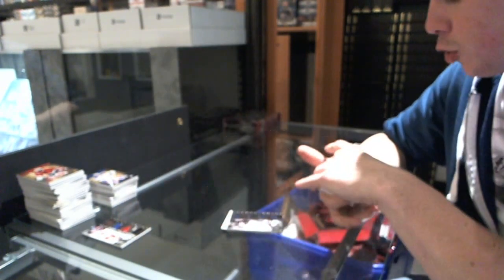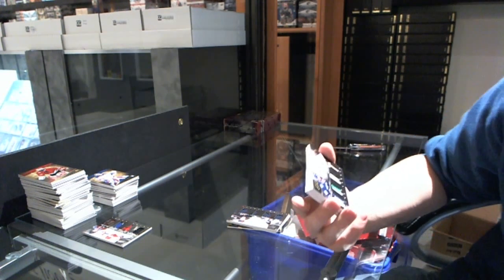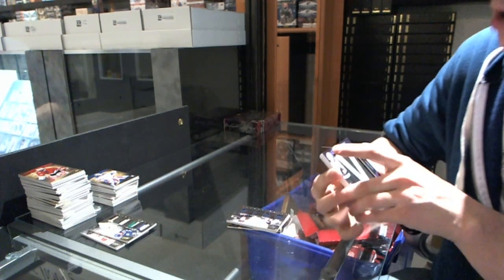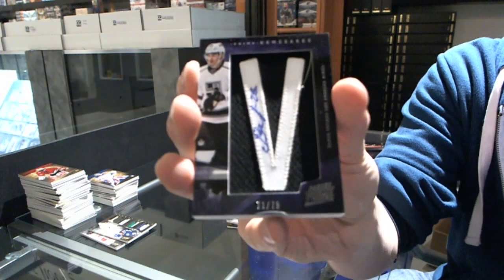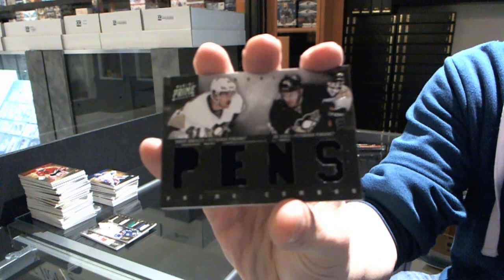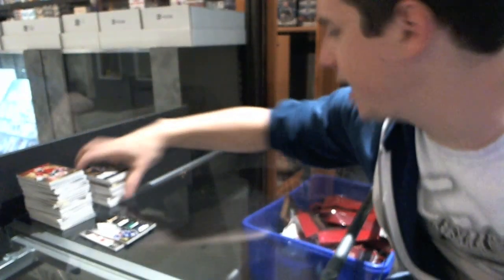We've got a dual player quad jersey prime numbered 33/50, which will be randomed between the Canucks and Ducks. Henrik Sedin, Corey Perry. We've got a Namesakes letter autograph numbered 75 for the LA Kings, Slava Voynov. We've got a dual jersey, number 225 for the Pittsburgh Penguins, Robert Bortuzzo and Joe Vitale. And a base card 249 for the Buffalo Sabres, Ryan Miller. All right, final pack.